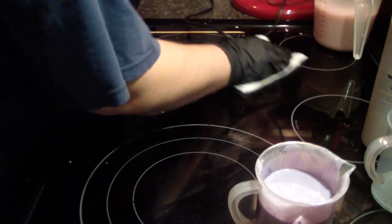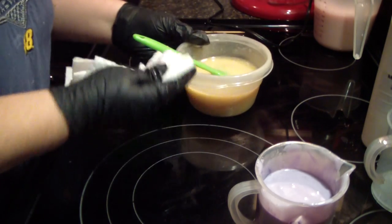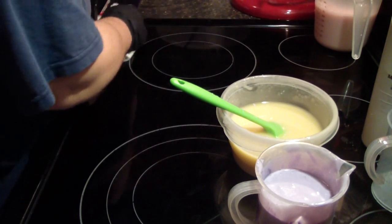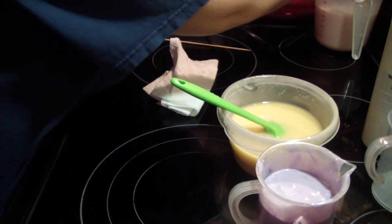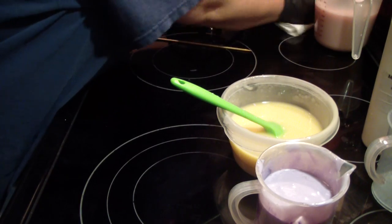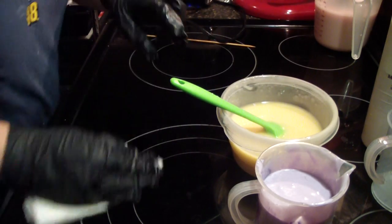Sina, really? You gonna come in here and squeak your toy everywhere? I made a huge mess. Luckily, it's all contained right here.